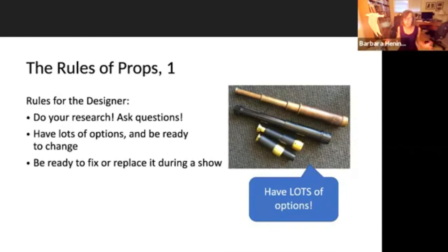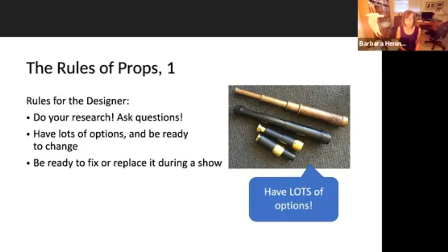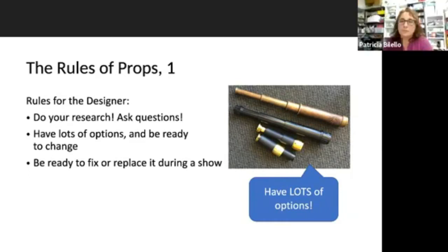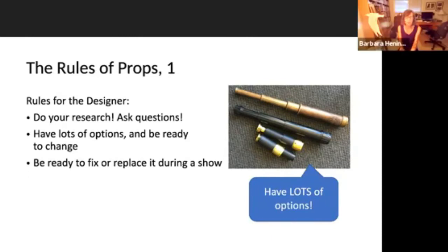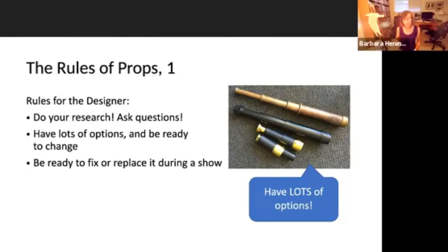And you want to give people options. These were spy glasses that we had in the SBMT props loft that I brought for Peter and the Starcatcher. We didn't know, did you want this beautiful brass one, but somebody could break it? Or do you want a cheaper plastic one because it's going to get tossed around? In this case, we used the beautiful brass one because it wasn't getting tossed. But that kind of goes to the last one. Be ready to fix it or replace it during a show. Yeah. And we have a picture of that later.